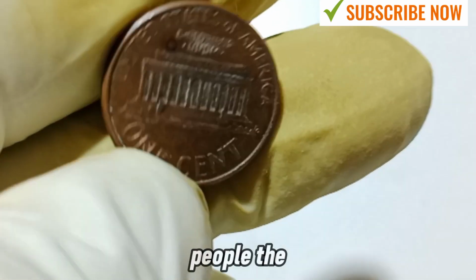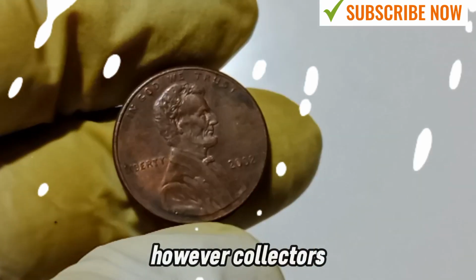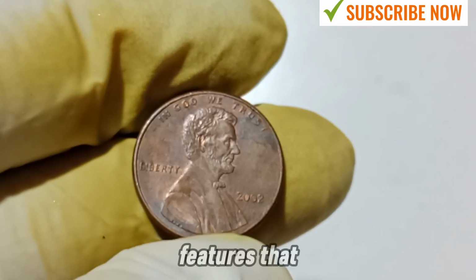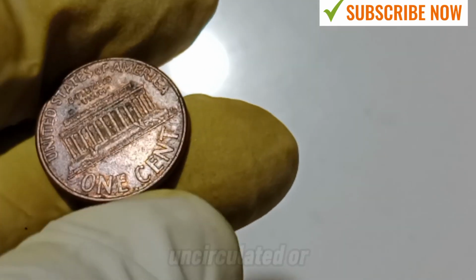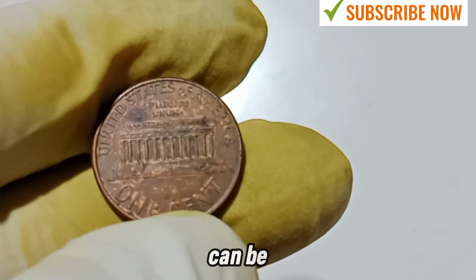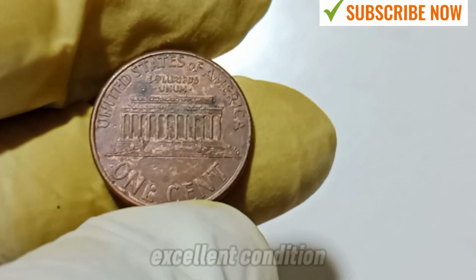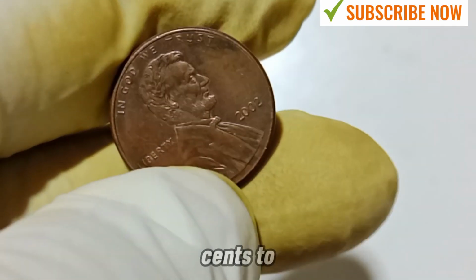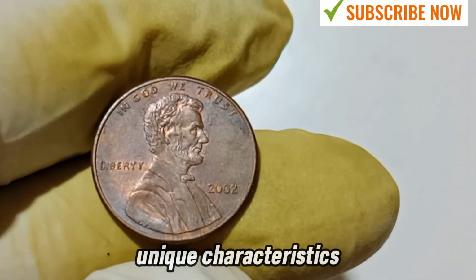For most people, the 2002 penny is worth just 1 cent. However, collectors sometimes look for specific features that can increase its value. Coins in mint condition, known as uncirculated or MS grade, can be worth more. For example, a 2002 penny in excellent condition might be valued at a few cents to $1 or more, depending on its grade and any unique characteristics.